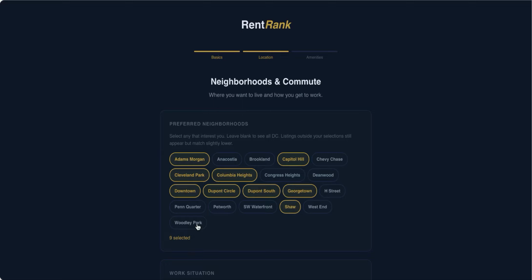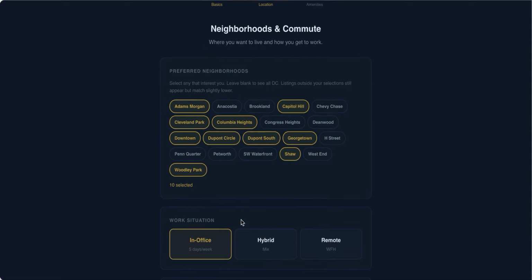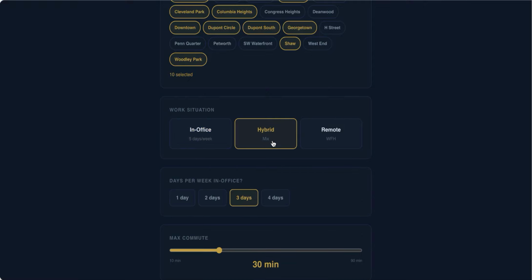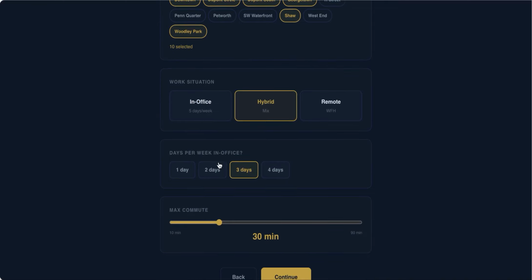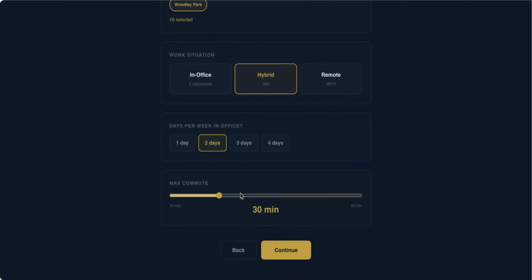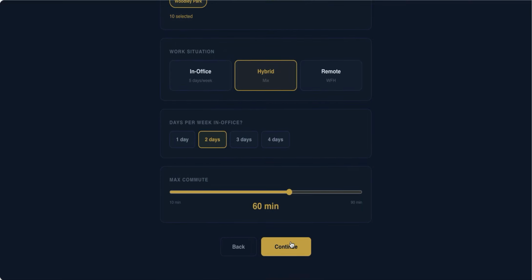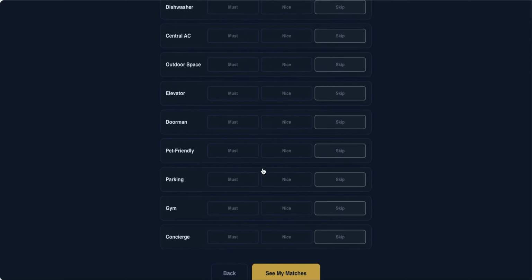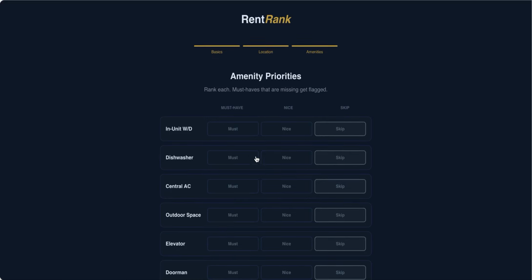They also indicate their work situation: in-office, hybrid, or remote. This adjusts how heavily transit proximity factors into their match rating. A remote worker, for example, sees transit weighted much less than someone commuting 5 days a week. All of this personalizes the emphasis within the match rating. The underlying MLS listing data is never altered.